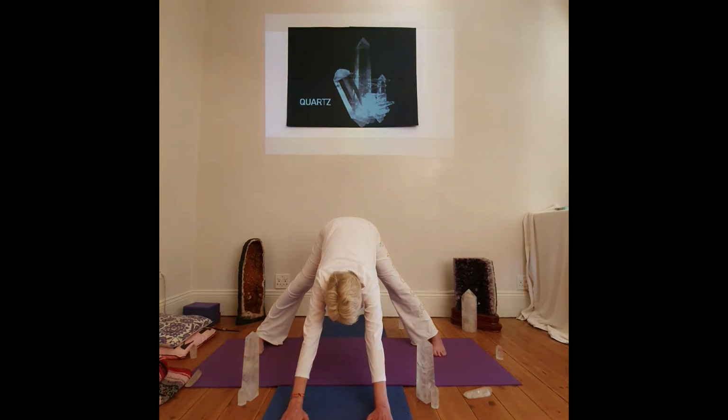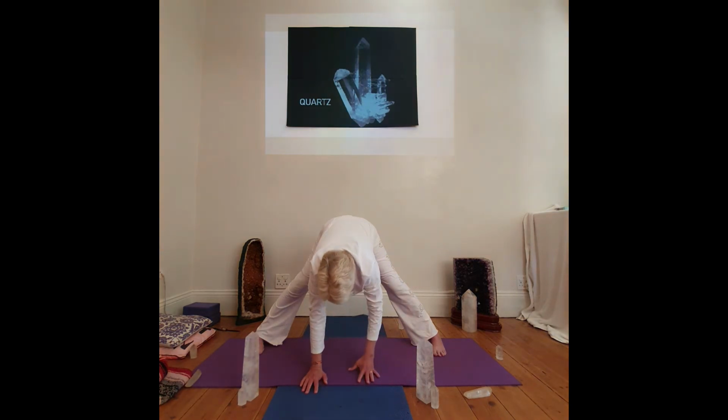Keep eyes open and stare at a spot just between your hands or just below your hands and lengthen the spine. And feel that clear quartz energy running up and down your spine. You want to become totally aligned with your stone. You want to have the best relationship ever with your crystals. That way they are the most wonderful allies, friends, helpers. Breathe. They affect the minerals in your body. And then slowly come up.